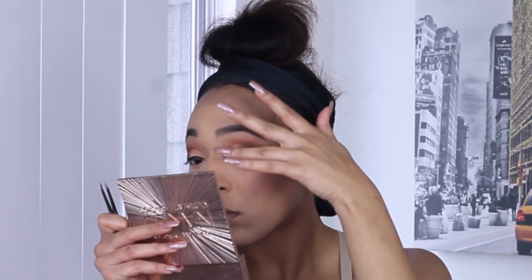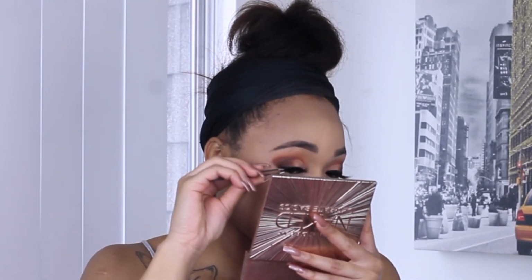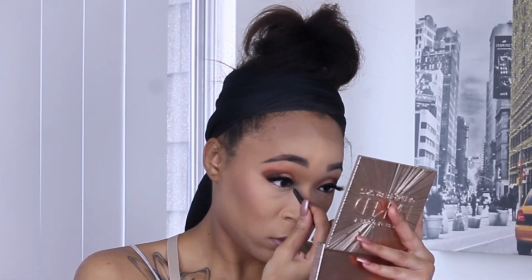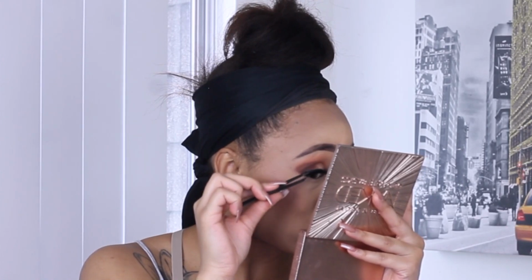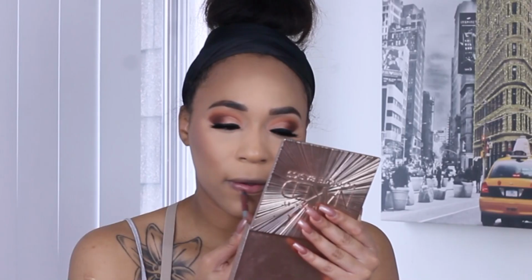So just go ahead and make sure you press those in, make sure they're sticking in those corners, because you don't want anything lifting throughout the day. Trust me, I know, I've experienced it all when it comes to makeup, and lashes lifting is something that happens, something that can't really be avoided at times, especially when you're rushing. Make sure you give yourself time if you want your lashes to stick throughout the day.